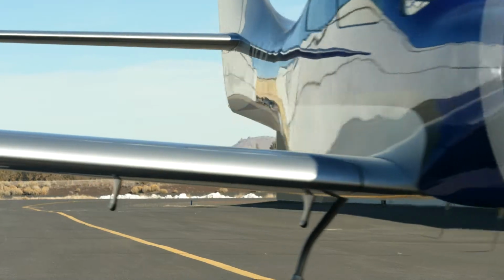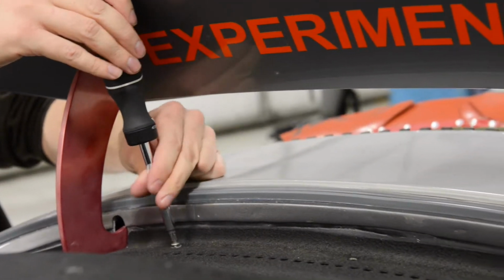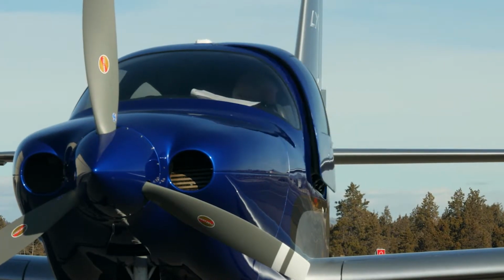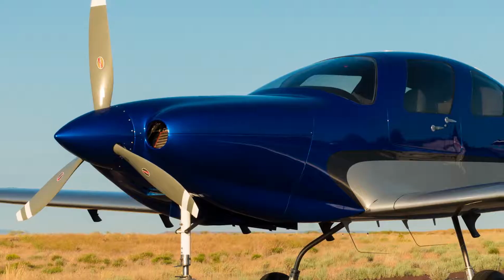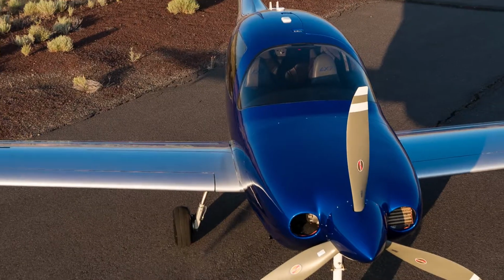At RDD Enterprises, we set a standard of excellence and efficiency for our team that makes RDD a premier manufacturer in the composite aircraft industry. Our signature product, the LX7, is a complete redesign and conversion of the well-known Lancer 4P.